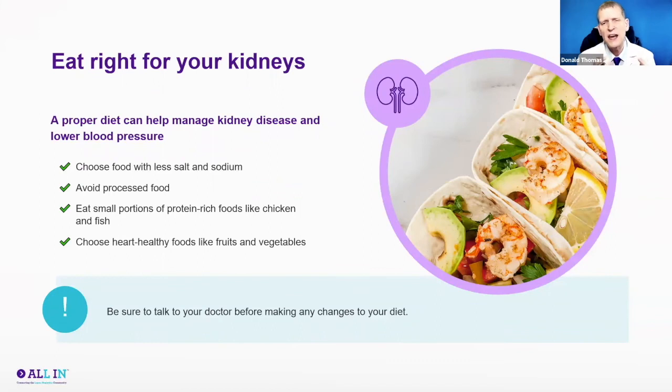Number one is to eat right for your kidneys. And with eating right, it's essential that you work with your nephrologist. They're really the experts when it comes to this. Oftentimes you need to regulate how much sodium you take in, how much fluids, and how much protein. Most people with bad kidney disease need to limit the amount of protein.